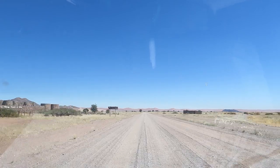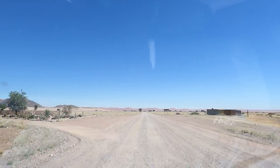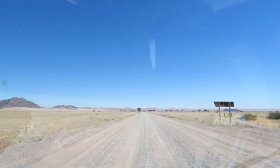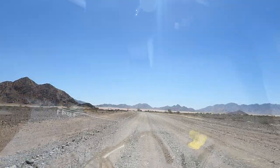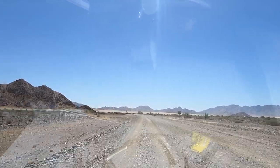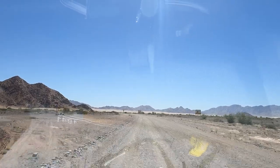The Mirage Resort and Spa. Looks a bit like a castle. We're coming up to Sossusvlei. Sossusvlei Canyon is on the left hand side here, not too far.